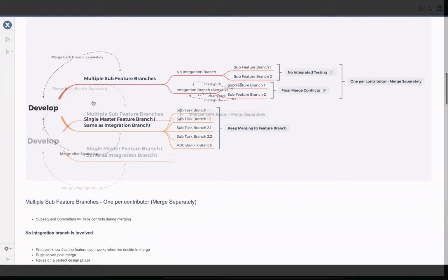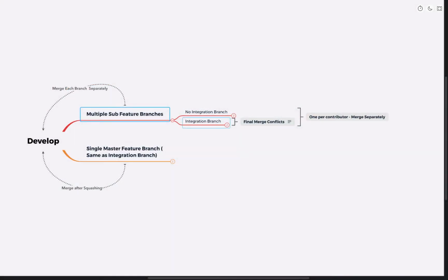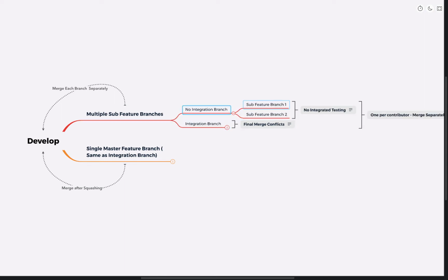The first approach that a lot of people do is they have their own sub feature branches, one per person, and they would do their changes in each branch. And based on the design, the contract they have made, they would make the changes. And then when everything is done, they would merge this in develop.